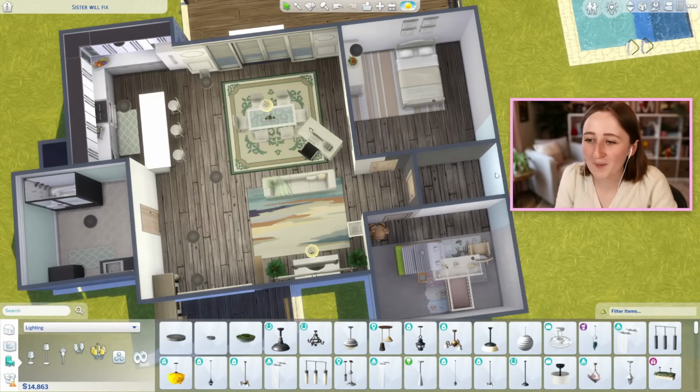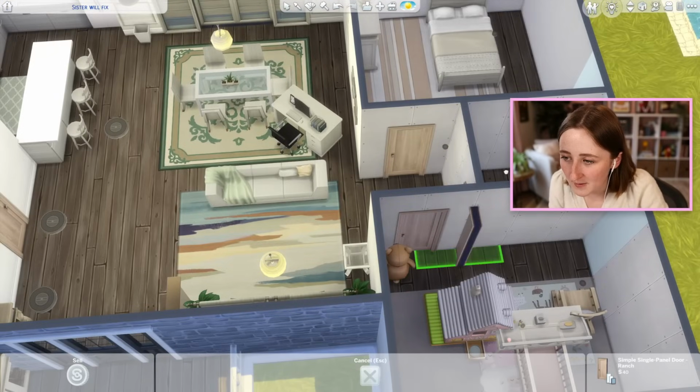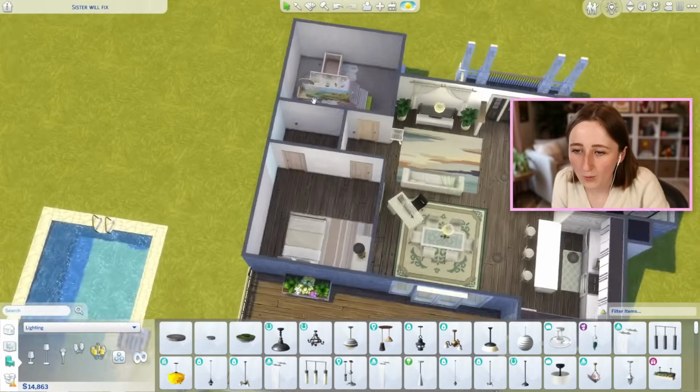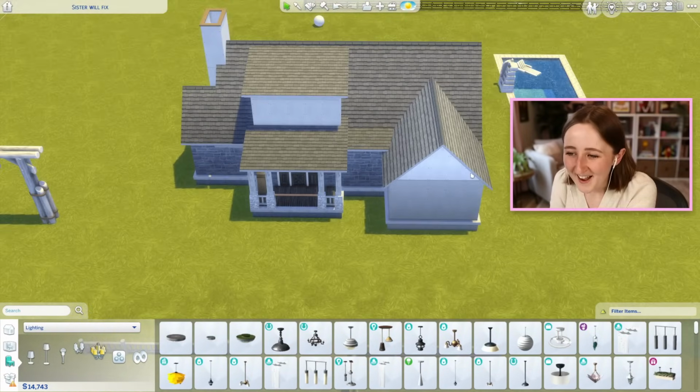Okay, I have totally just destroyed all of her furniture. So for that, I apologize. You know what? This could be an ensuite bathroom actually. Ooh, that's nice. I'll put it back, okay? I swear I'll fix it. I'm not quite there yet.